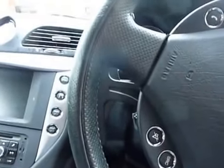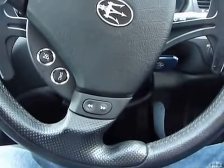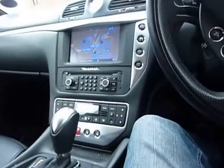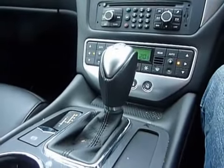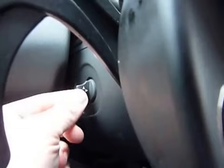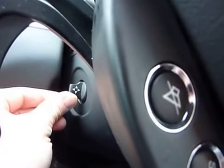Now, a couple of things that we need to just take into account. You've got the paddle shifts on the left and right of the steering wheel, allowing the 6-speed automatic gearbox to be driven like a manual. The handbrake automatically releases when the gearbox is engaged. The steering wheel can actually be altered. The position can be changed by pushing that button left, right, up and down.